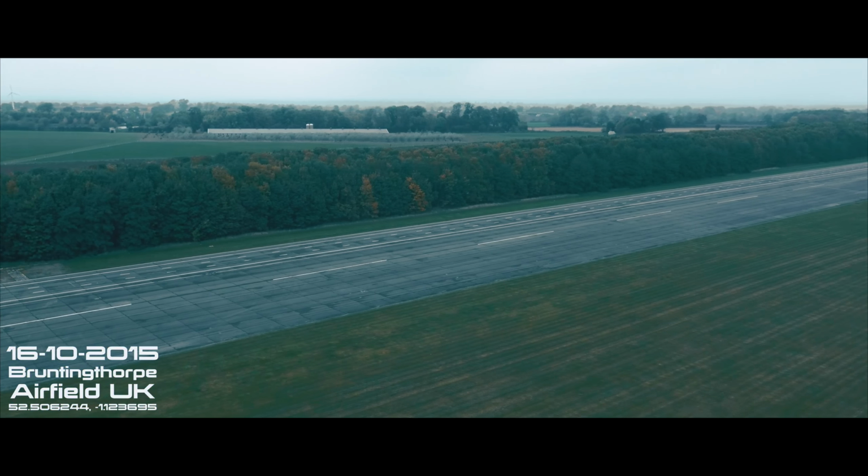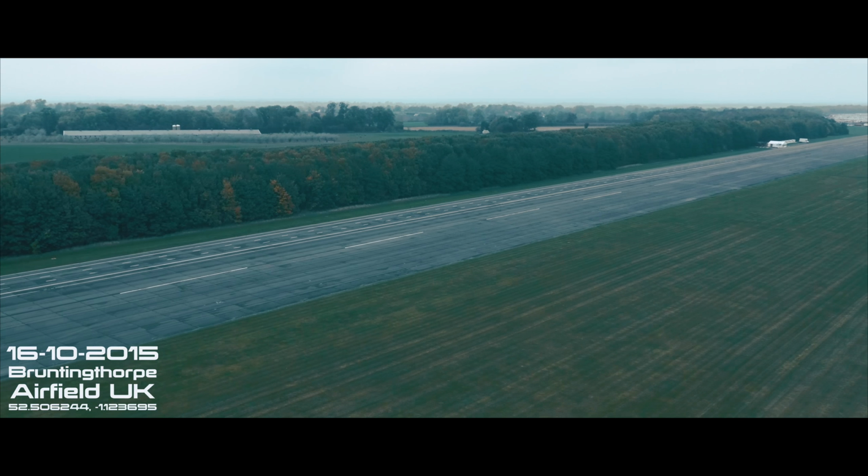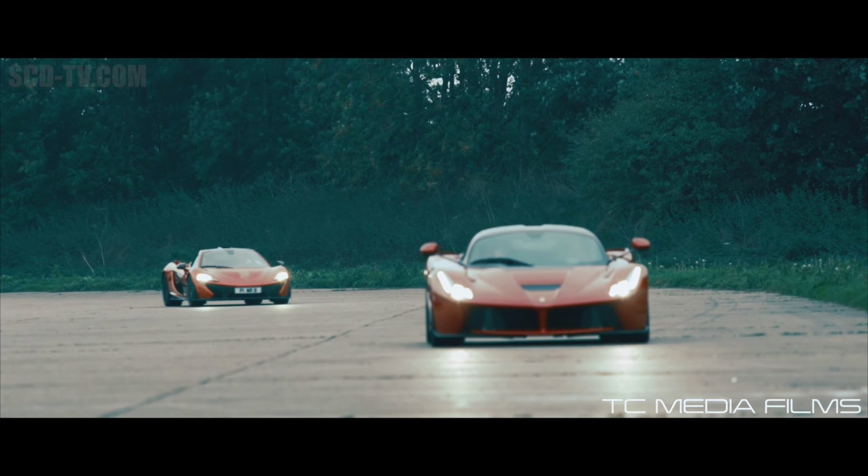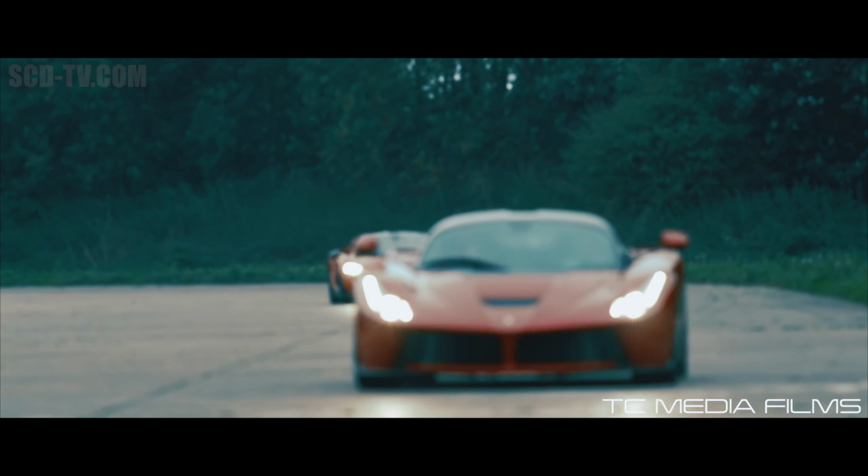Third test in our series comparing the McLaren P1, Ferrari LaFerrari and Porsche 918 Spyder. Last time at Santa Pod Raceway, the 918 was unbeatable over the quarter mile. But this time we find out which is faster in a race to nearly 200 miles per hour.